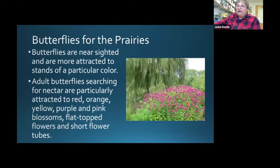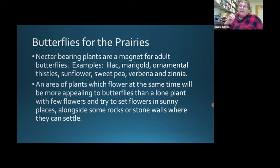And so kind of like bees, butterflies are nearsighted and they're more attracted to a stand of a particular color. They need a little bit wider grouping of flowers. Adult butterflies are searching for nectar, and they're particularly attracted to red, orange, yellow, purple, and pink blossoms, and flat-topped flowers and short flower tubes. So something that isn't a really deep flower. Some of the bees will go into deeper flowers, but not the butterflies so much.